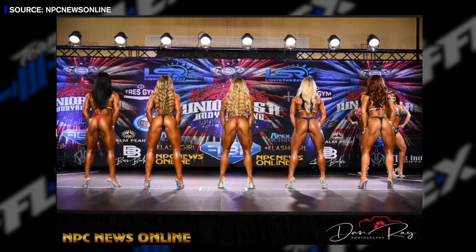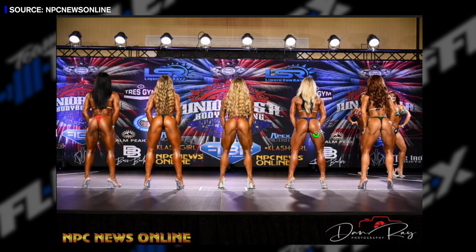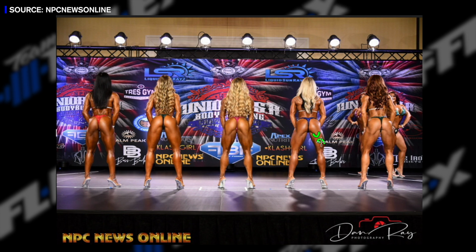Looking over here, Lisa is close in the same second, could be points apart. I think she could have just a little bit more of a conditioned look in the back, right? Just pull this tie-in just a little bit more through, maybe a little more hamstring size, and it would be, again, very, very close, but it's still very, very close.